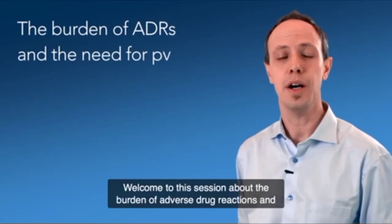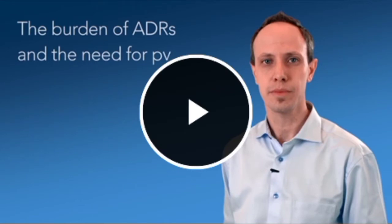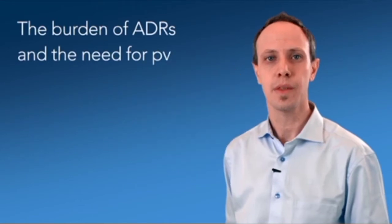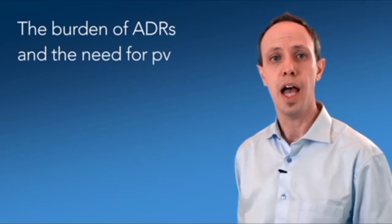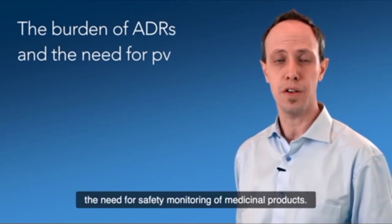Welcome to this session about the burden of adverse drug reactions and the need for safety monitoring of medicinal products.